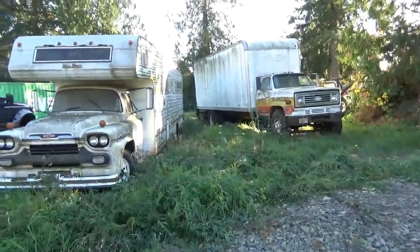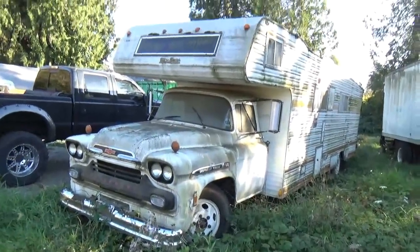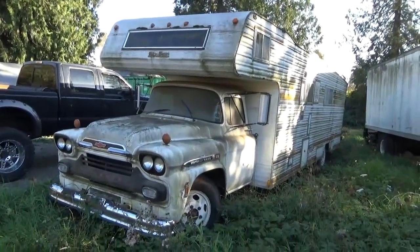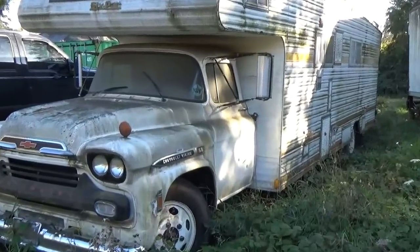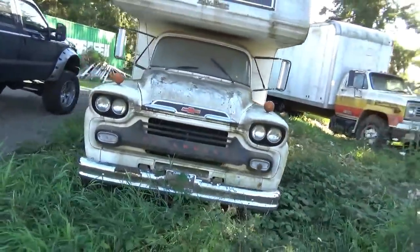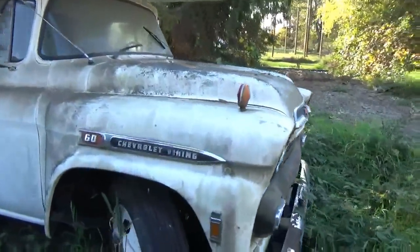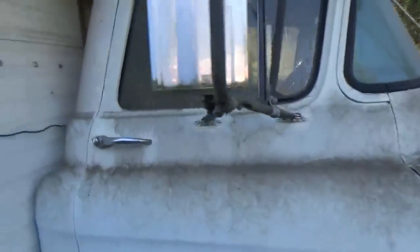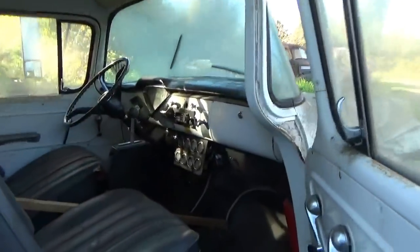This right here is a 1959 Chevy Viking 60 race car hauler. From what I have heard, it's one of 2 built. This was owned by a local racing team that did a bunch of trick modifications to it. They put a 427 out of a '69 Caprice in it and a Turbo 400 automatic. They also did the race car treatment to the dash. This thing actually has a really nice interior.